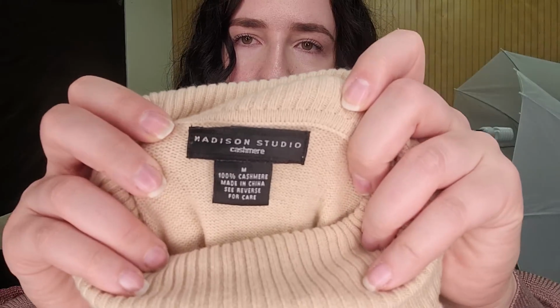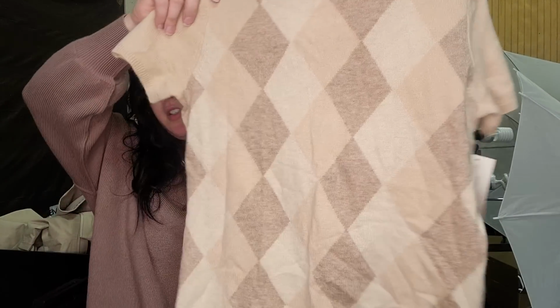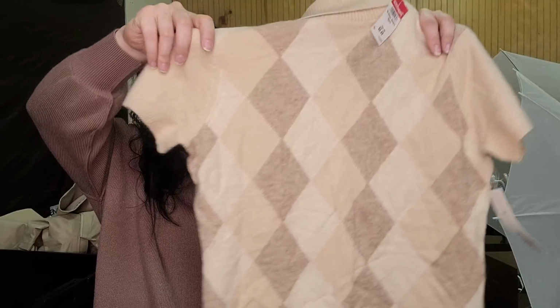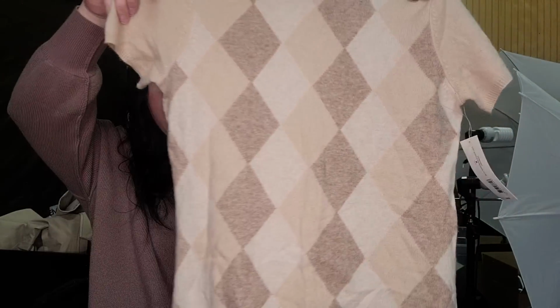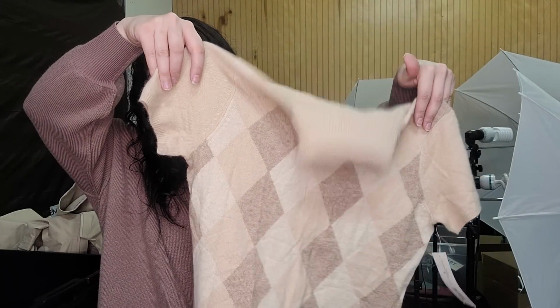This is a cashmere piece. I'm still picking up some cashmere if the comps are there. This is not a brand I would commit to memory. It's just Madison Studio. But the reason I got this is because it's new with tags. It is short sleeve, so still might sell in warmer weather. And it's that beautiful argyle print, which has been very popular lately. So for all of those reasons, I grabbed that. $25 to $30 on that.